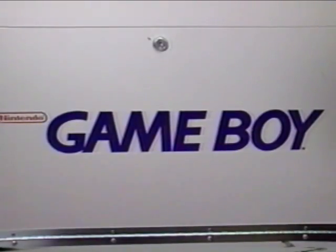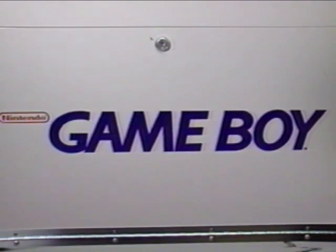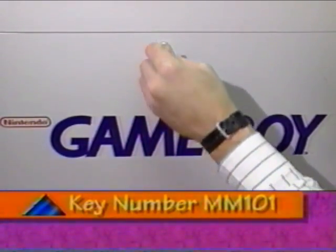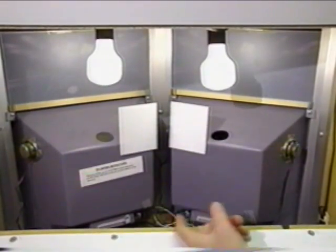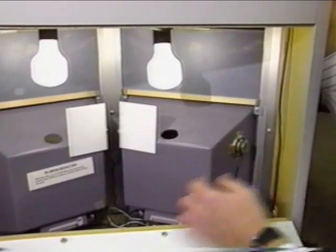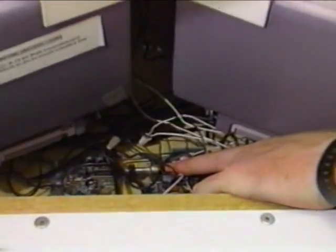The electronics inside the Game Boy dual-wide countertop display are identical to those inside the Game Boy single-wide countertop display. To open the back of the dual-wide countertop display, use key number MM101, turn the key and open the back of the display. Inside of the display, your electronics may be mounted on each side of the display for each Game Boy, or they may be in the bottom of the display, as is the case with this unit here.